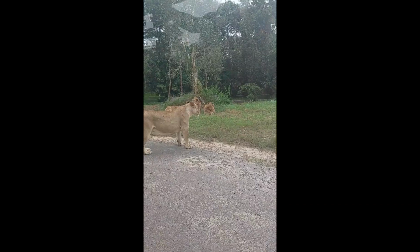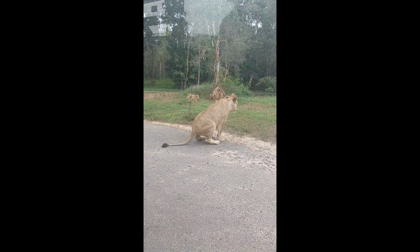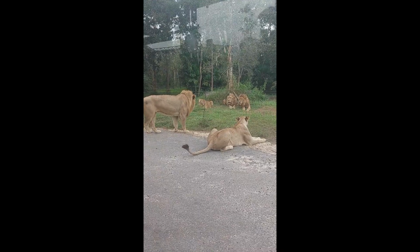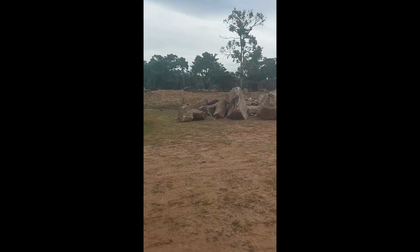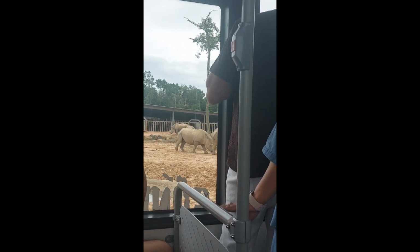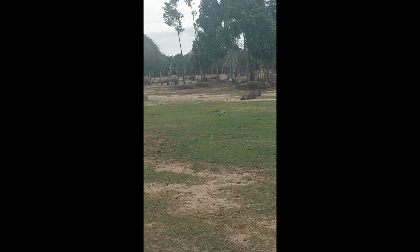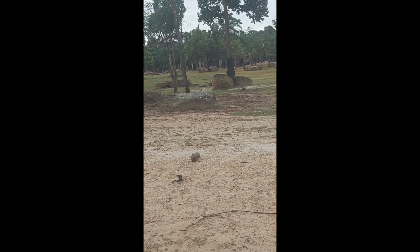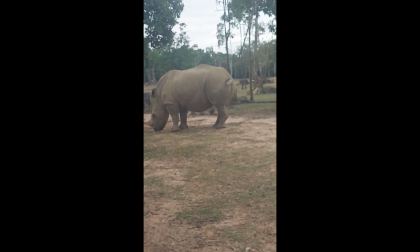So these are lions, and this is a lioness. She's literally outside the barbed wire, and you can feel her every move and sense it. This is the lion, and it was quite a nice experience watching them because they were so close. So like this, we saw a number of animals. We even saw rhinos. There are so many rhinos. There's an n number of animals here. Some ostriches are also here. These are rhinos.